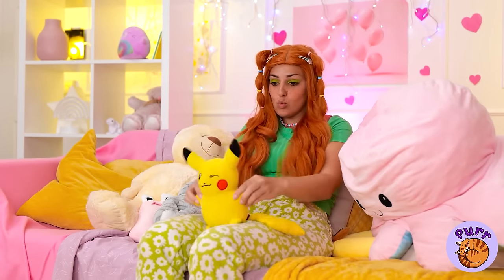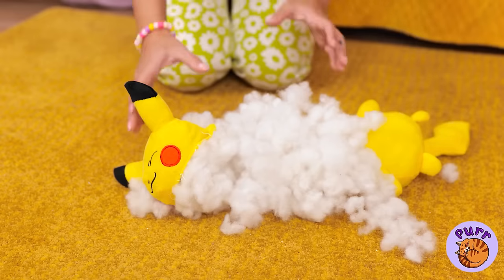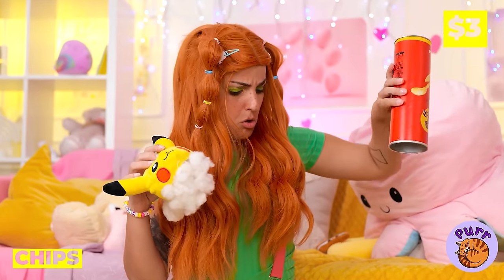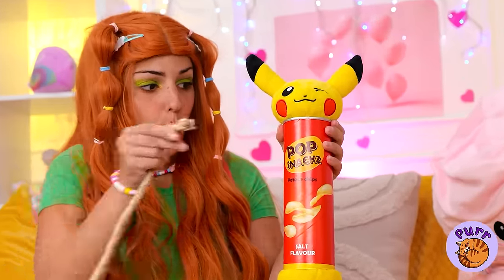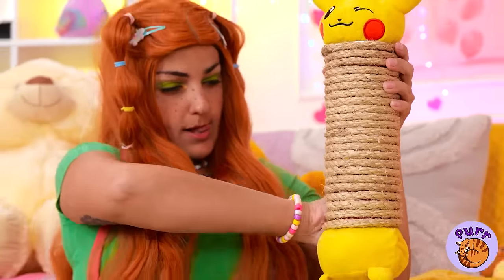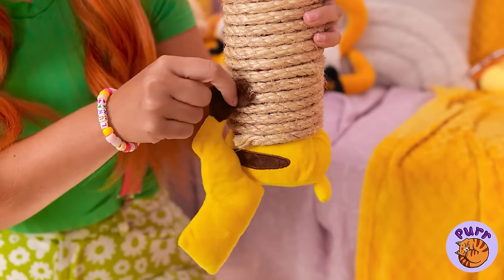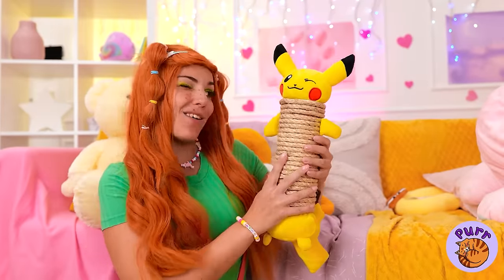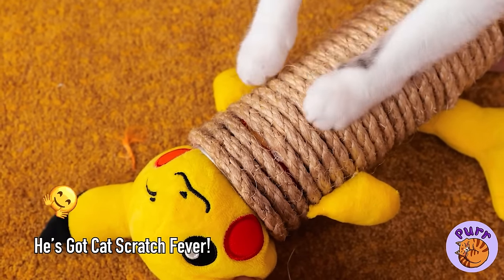I choose you, Pikachu. Hey, isn't he a mouse Pokemon? Uh-oh, but it's all right. We can fix him. Just add some parts to an old tube. Ooh, Pikachu's gotten taller. Now wrap some rope around the tube. And don't forget his other parts. He's like a brand new scratching post. And I think he's ready for a new play date. Aw, now play nice, you two.